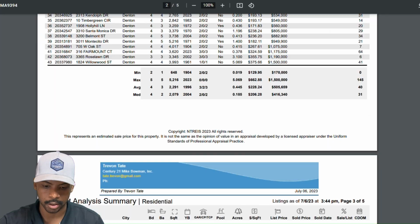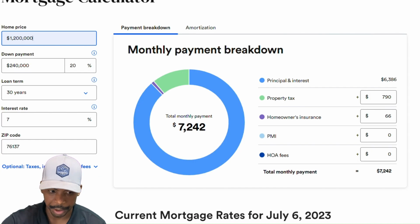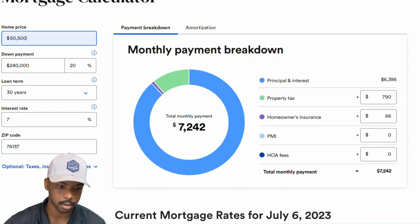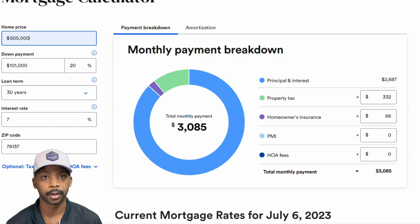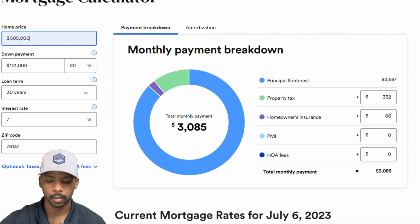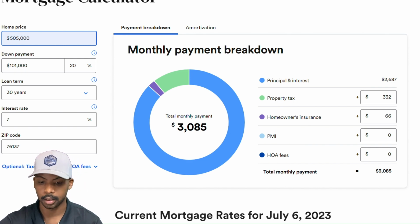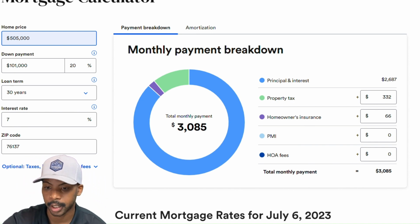All right, so as we look for the sales in Denton, the average home value that recently closed in Denton is going to be $505,000. Now, if we go to the mortgage calculator, we put in our numbers, 20% down, 7% interest rate. So home price $505,000 with the 30-year loan and 7% interest rate. You're looking at, with 20% down, paying $3,000 a month, give or take. Of course, this is not including PMI or HOA fees. PMI is only necessary if you are not going to put 20% down.